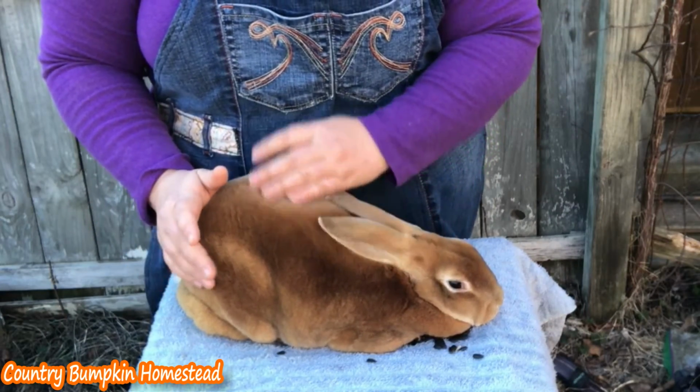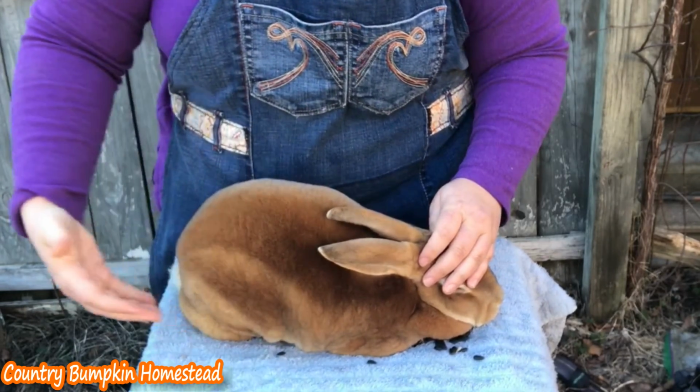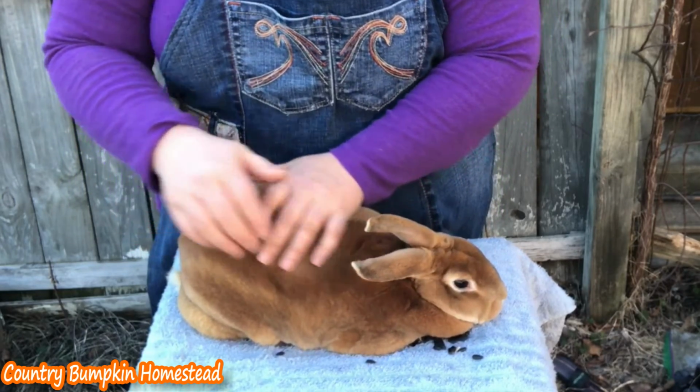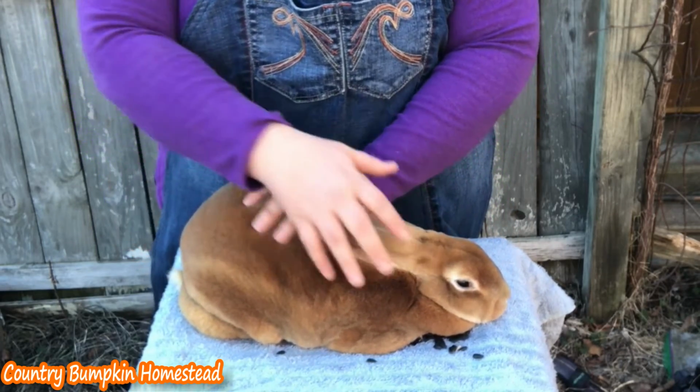Now, if your doe will not allow you to lift its hind leg and check from the side, you can go from behind. But I'm not going to do that because I know Redmond has something that feels like soft grapes, but they are not babies.